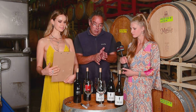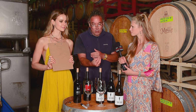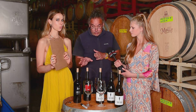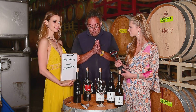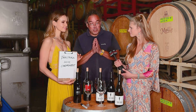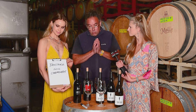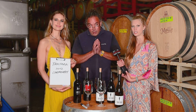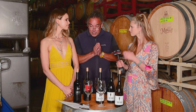Okay, we started with the Chardonnay, and we followed through to our more middle-weight Pinot Noir. Now we're going to dive into the deep end, which is our Carmenere. This is kind of a unique variety. It's one of the more obscure Bordeaux varieties. It struggles to ripen in Bordeaux, but it seems to have made its home in Chile, and also at the Tantara owners' estate property in San Ynez.